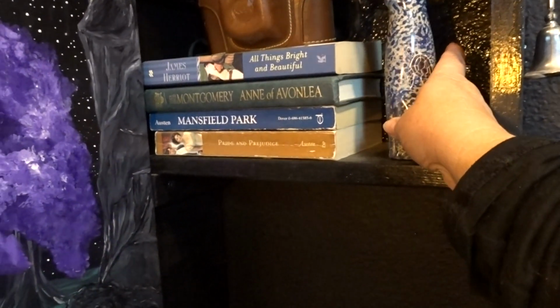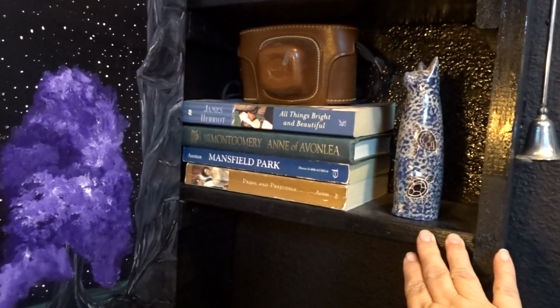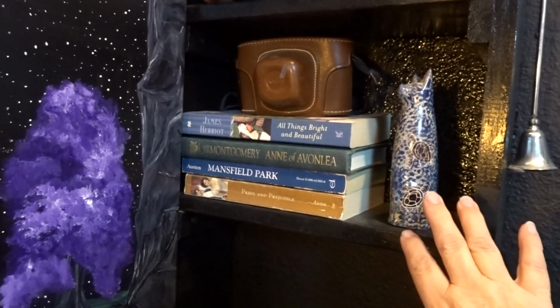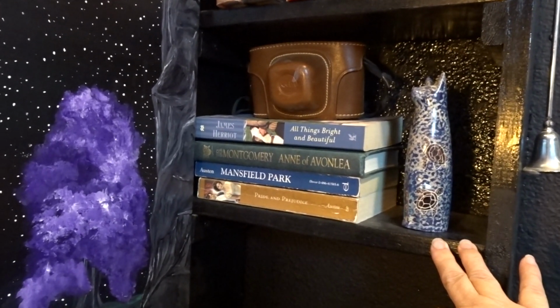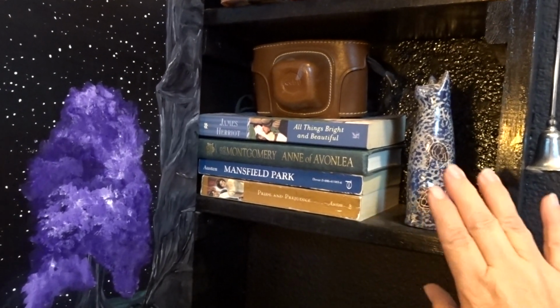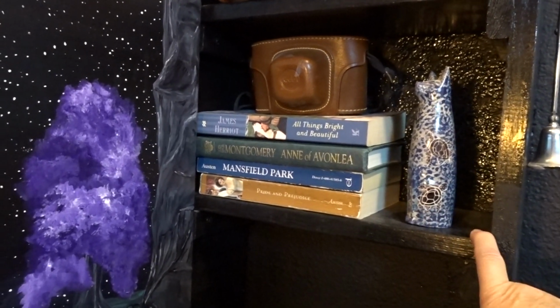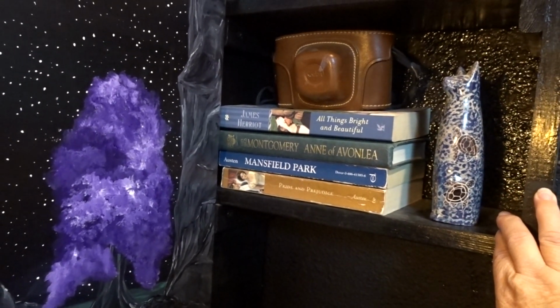I have a little treasure right here. This is a beautiful piece that was done by a gentleman from Africa who I met at a special event in Epcot Center, of all places, in Florida. And it was so many years ago, I can't remember the gentleman's name, but it is a beautiful piece that I was privileged to purchase from him.